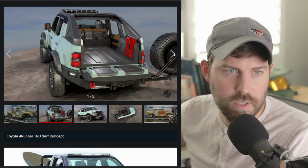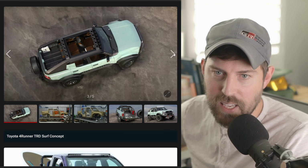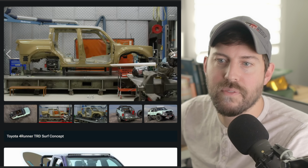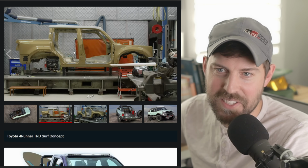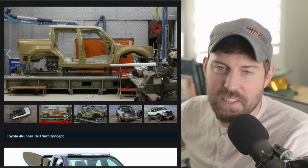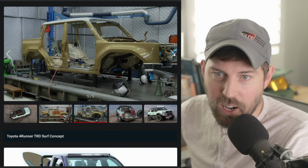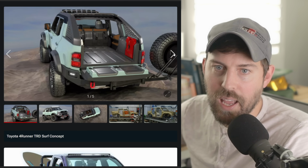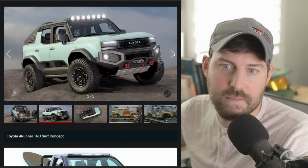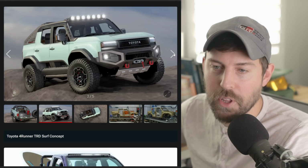These stills are taken from the video, but here's the thing. In the video, they have the frame, the modified one, and obviously it's kind of chopped right here. It's not finished, but they have the chopped, topless version of it. And then they're working on the actual vehicle that will be available at SEMA this year. This is what it will look like. Obviously a different paint color, and it won't be a digital render. It'll be the real thing.